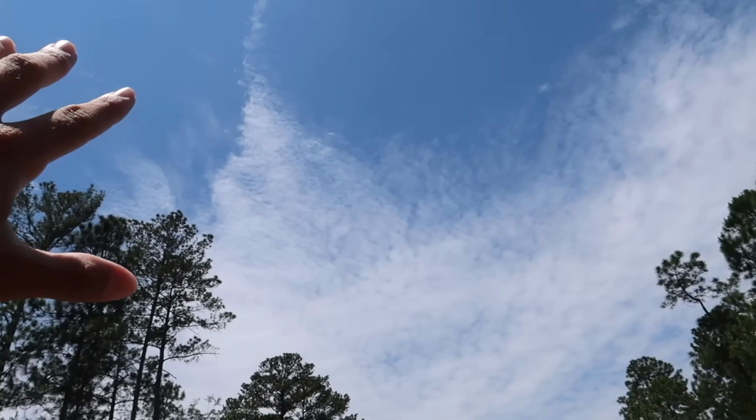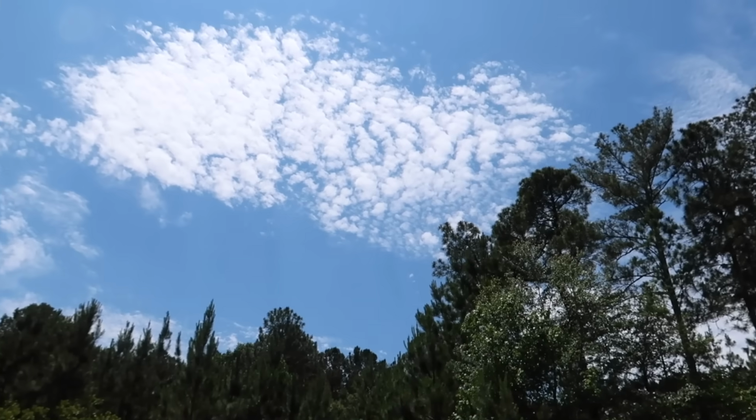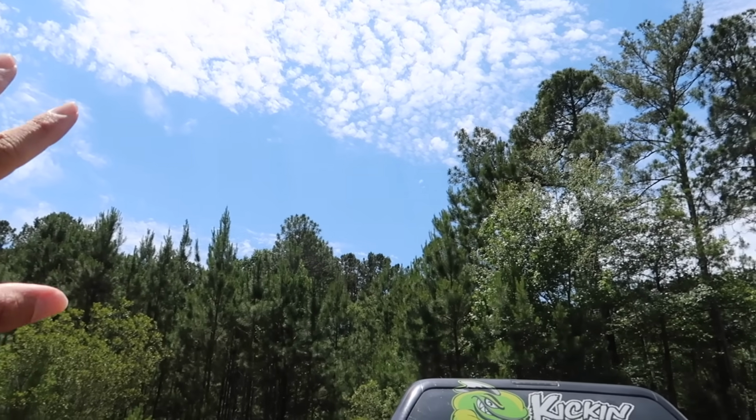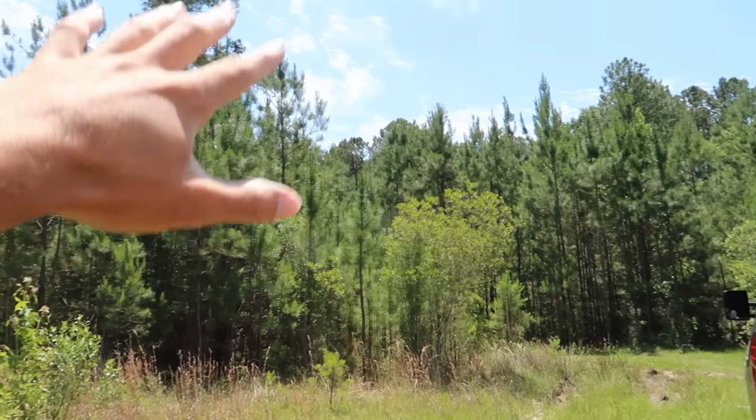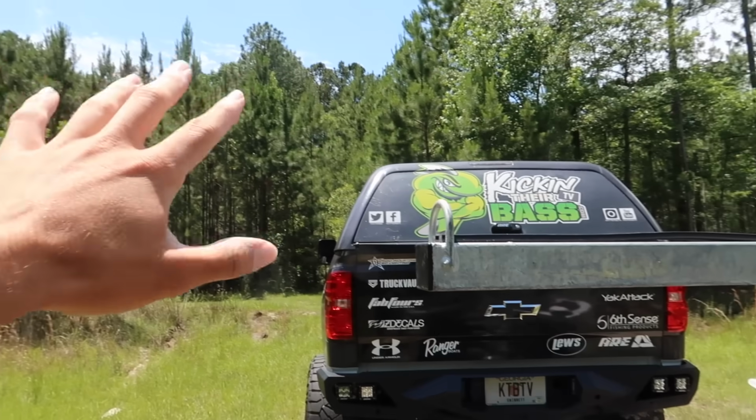So if you look up, we got a little bit of cloud cover, not much. We got a slight bit of wind, which I'm not the biggest fan of when I'm kayak fishing, but this place is a little protected. It's got a lot of trees around it, so I think the wind's not really gonna bug us today.